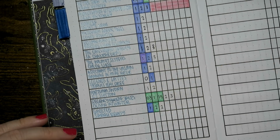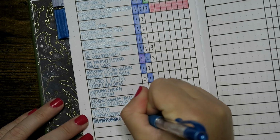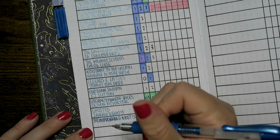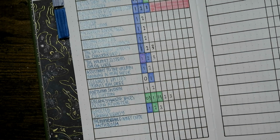And then this last one I completed. So this was the little cute novella series by all the romance authors for Valentine's, and all 6 of them were very easy to read.